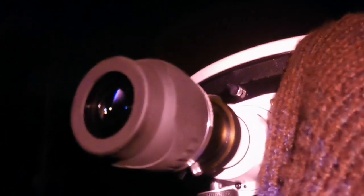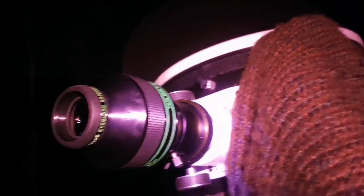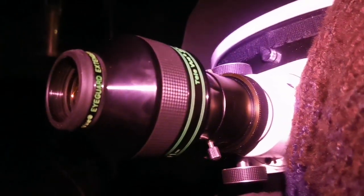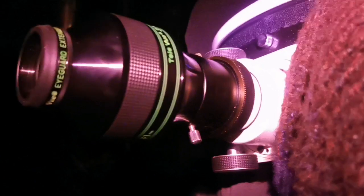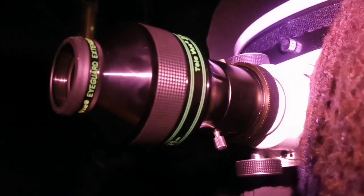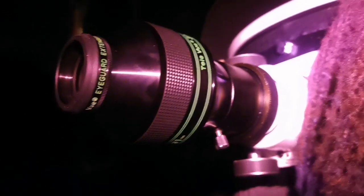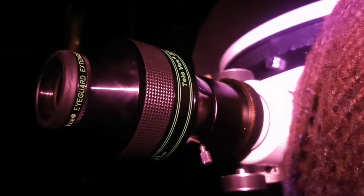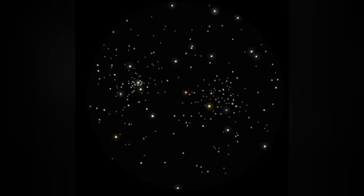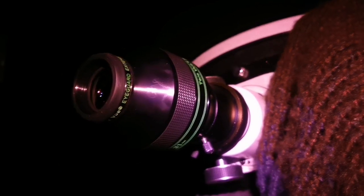I'm going now to change it to the Nagler 31. Wow, none of the problems that I mentioned with the Ethos 21 and the Maxvision 24mm 82 degrees exist in this. Peripheral vision is as clear as the center, the same tightness and neatness and number of stars as the Ethos 21. So this is a thumbs up for this Televue Nagler 31. It's a good eyepiece. I must say I've never seen the double cluster so nice as in this eyepiece.